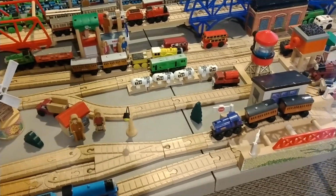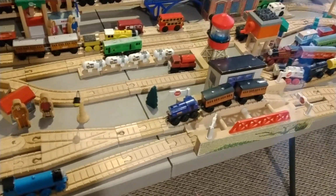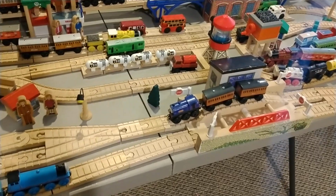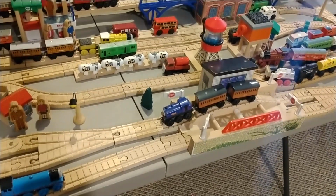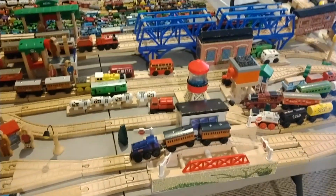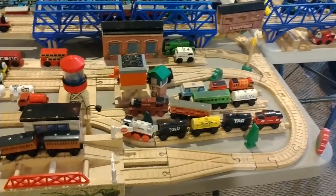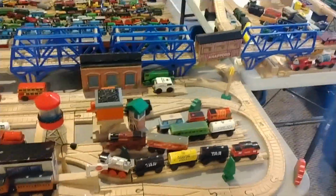As you can see, it didn't happen that way, as those are, I think that was 2018, 2017, Annie and Clarabelle right there with Wilbert. So that kind of failed in its own way. But I think it's turned out pretty great.